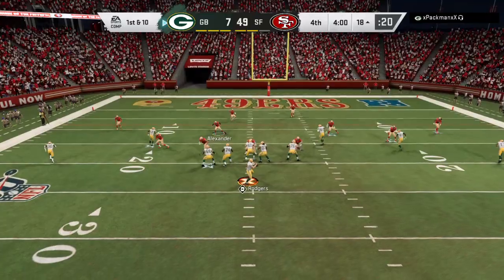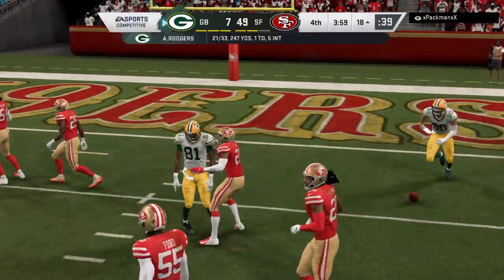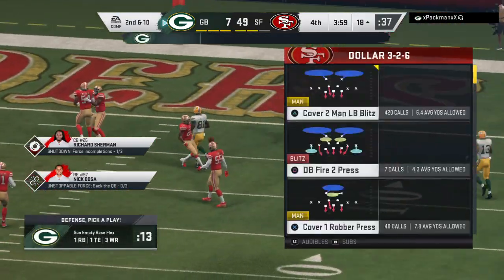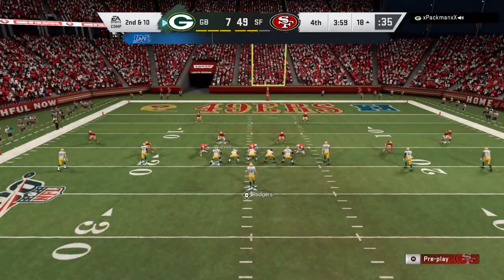From the red zone now. Jimmy Graham, the intended receiver. And it's second down. Just nothing there again. He's been sacked multiple times. We've seen the interceptions, of course. He's really been through the ringer, hasn't he?